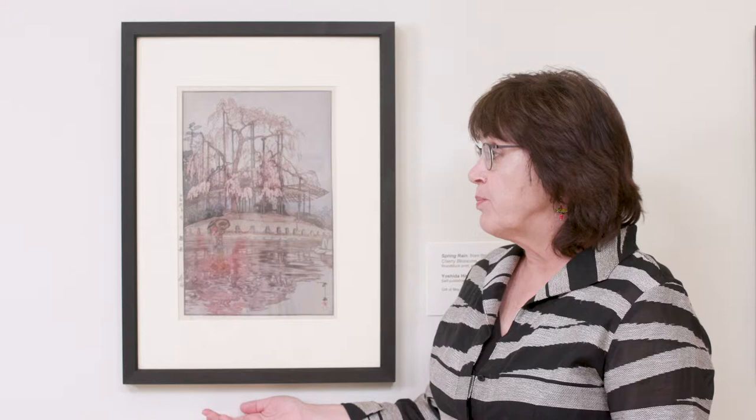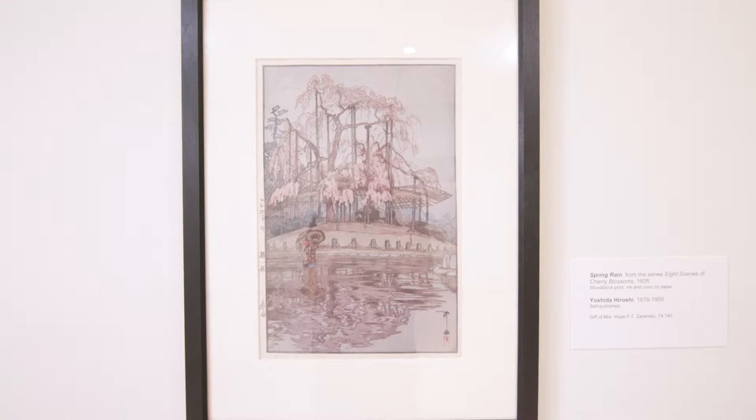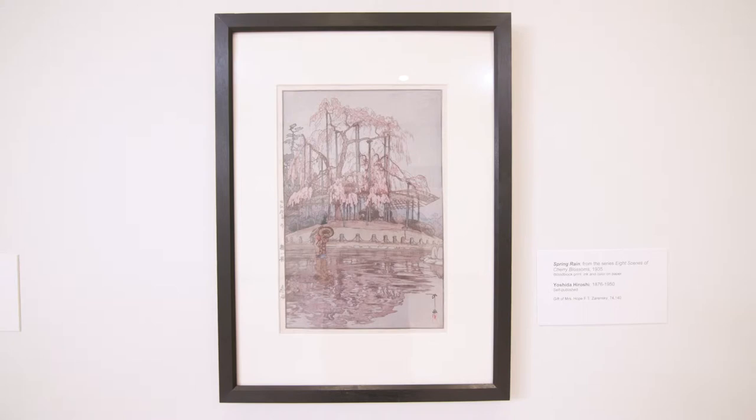This particular image and others like it were produced in the early part of the 20th century, and they represent to a certain degree a nostalgic look at Japanese life, almost a backward look at Japan as the country became increasingly industrialized. This particular body of work was very popular both in the country, but also very successfully sold abroad as well.